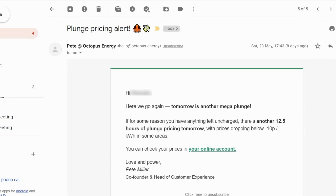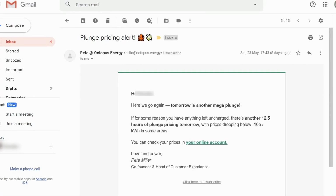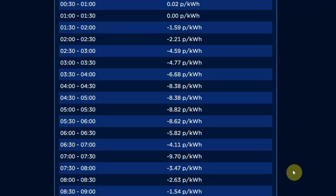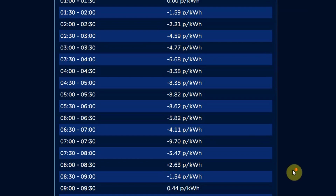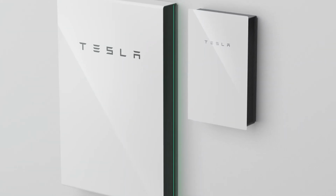Occasional bonus: when there is too much power, the grid can sometimes even pay for suppliers to use more or generators to produce less, and that's when prices can go negative, and those on the Agile tariff are paid to use electricity. Even more perfect if you have an electric car or storage battery to charge up.